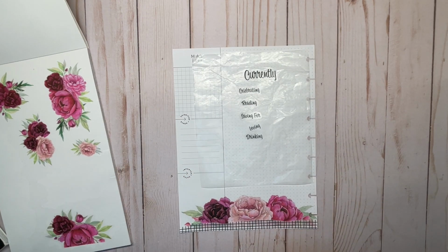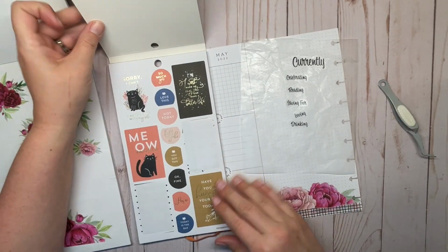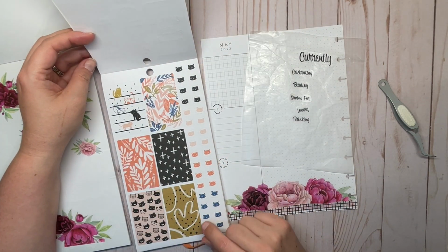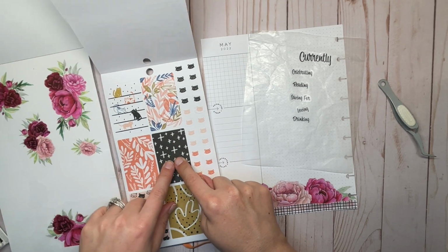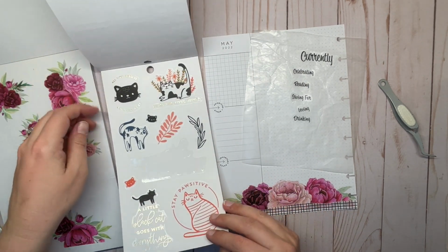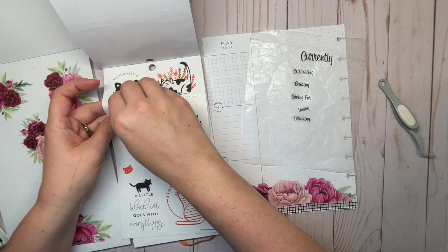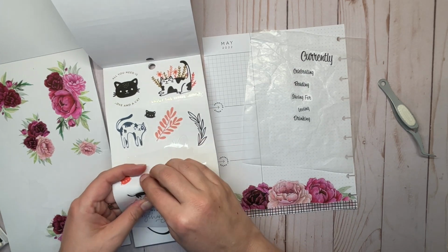Okay. The next thing I want to do is pull out a few things from the Modern Meow that will coordinate. When I took a glance through a few minutes ago, there are a lot of black and white stickers. So like this right here would coordinate because that's actually on the cover, but I'm not sure if I want to use that one or not. Let's see. All you need is love and a cat. That's super cute. A little black cat goes with everything. Oh my gosh, that's what I gotta use.